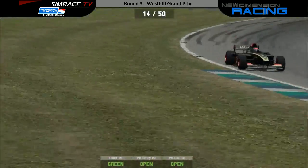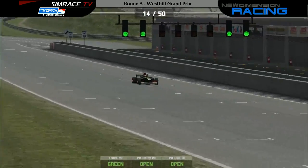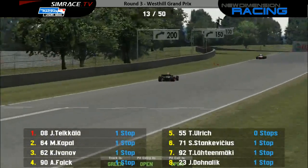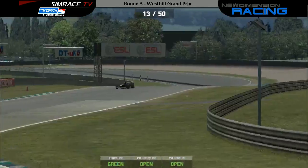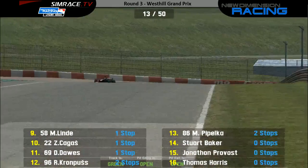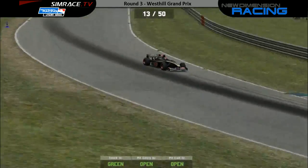Because Romain Grosjean seems to like Red Bull so much, and he's given Daniel Ricciardo a nice hug in the Monaco Grand Prix. It was probably as chaotic as the LFSCART races have been so far this year, so someone say that this isn't realistic.